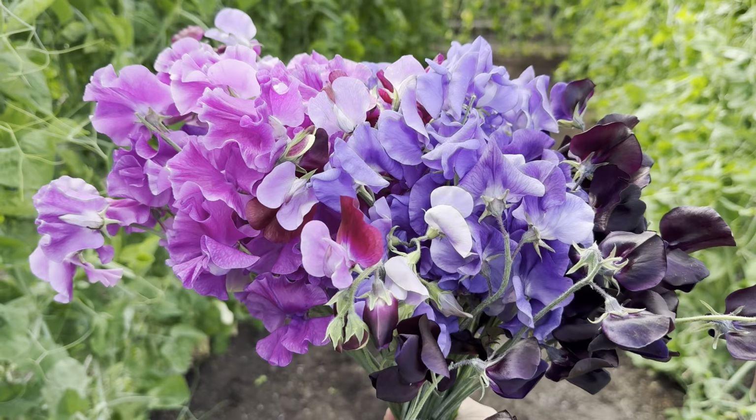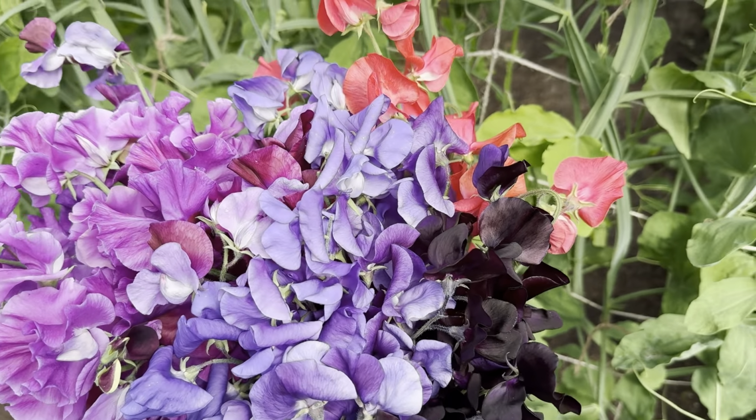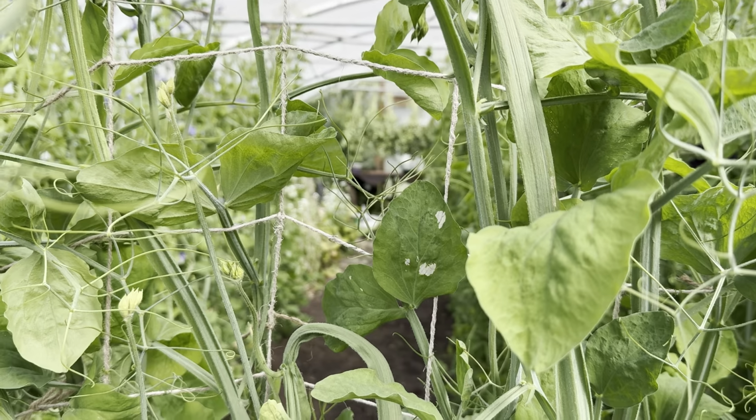If only there was smell-o-vision. Oh, that's better. A little bit of red to add to the mix. Oh, it's filling up in here. Can you see this? You can see the honesty at the other end of the tunnel.